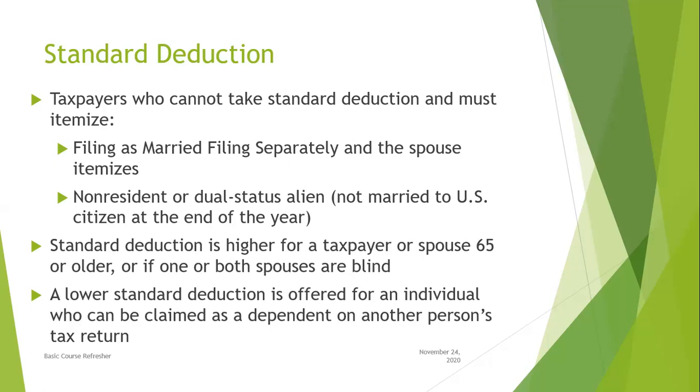Say you had an income, you don't have to file taxes. Your parents provided over half of your support. So when you fill out your intake form, there's a question there that's going to ask you, can someone else claim you as a dependent? That person would check yes. Then you as the preparer know that you have to indicate that on the tax return, because it is going to give them a lower standard deduction.